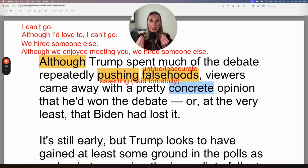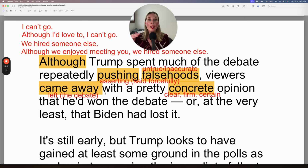Is concrete the material? Is it soft or firm? Concrete is what they use to pave roads, for example. It's firm, it's rock solid. So a concrete opinion is a firm opinion. It's a certain opinion. So viewers came away with a pretty concrete, firm, certain opinion that he'd won the debate, or at the very least, that Biden had lost it.